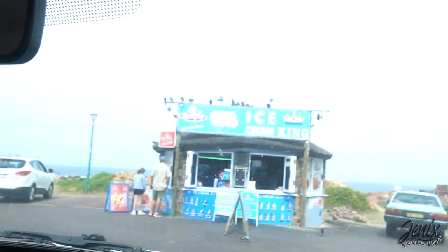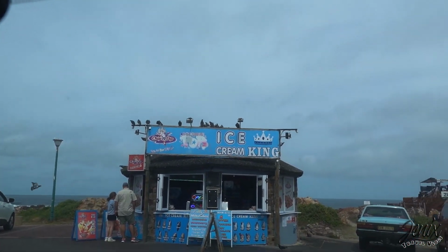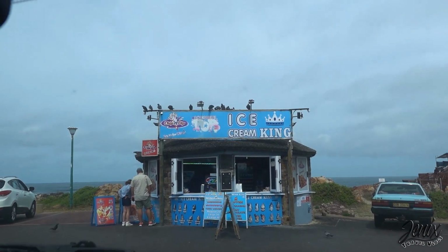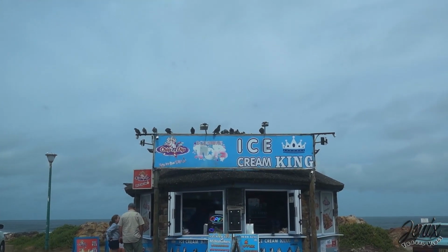It's a must activity. Yesterday we walked here on the beach, and we saw lots of people eating ice cream inside the car, and we wondered why they're not eating outside on the bench looking at the sea. So today when we took the ice cream, the pigeons, as you can see them up there, were just waiting for someone to chase, and they're chasing you to death. Look at them. It's a lot of pigeons.